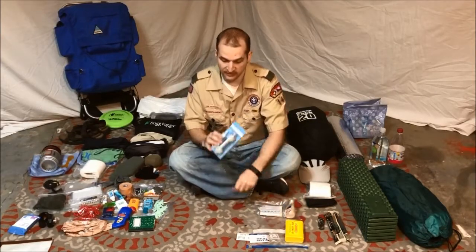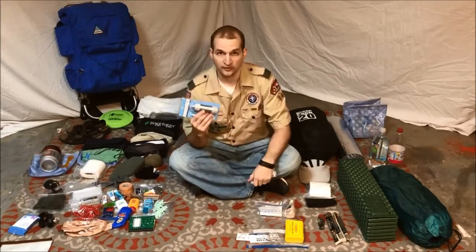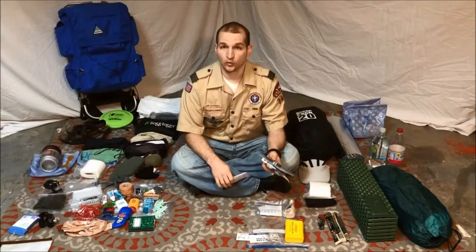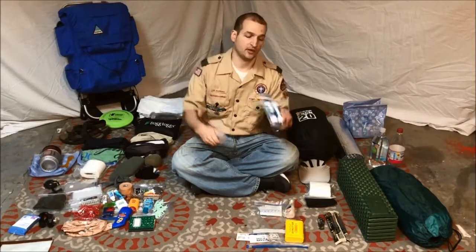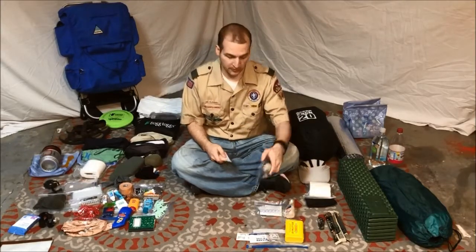My water system here is a Hydra Blue that you can twist those bottles onto, squeeze the water through, and get your water filtered. The other popular one is the Sawyer Squeeze that you basically just twist the water bottle onto, hold up your mouth, squeeze. You can kind of do that with this one, but the Sawyer Squeeze is a pretty popular one to be able to do that with.